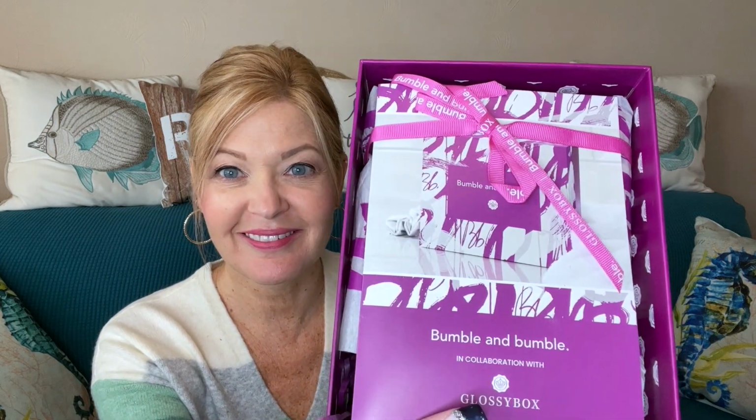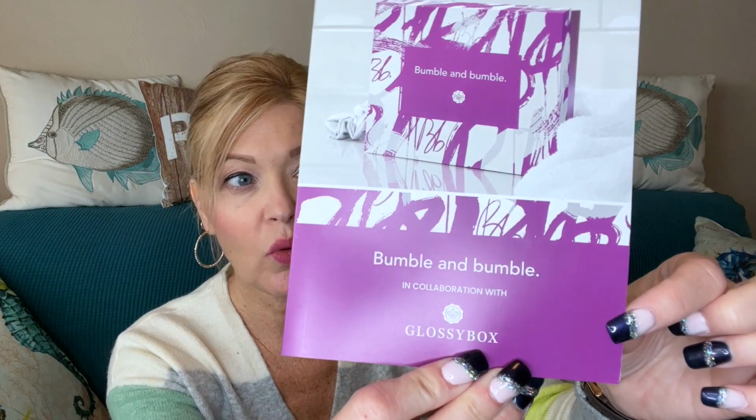This Bumble and Bumble limited edition box is valued at $100, and we're going to check it out and see what is inside. So here's what I see when I open it. They always have a little pamphlet that tells you all about the products that you get. If you are not familiar with Bumble and Bumble products, they're all about embracing your natural curl in your hair. This says right in the front, Bumble and Bumble in collaboration with Glossybox. And it says, hey Glossies, it's time to get your curl on with this extra special limited edition. Embrace your natural hair and enhance your beauty curls with the Bumble and Bumble Curl Collection. Formulated with ingredients to reduce frizz, restore shine, and nourish your hair, this range is everything your curls are craving.